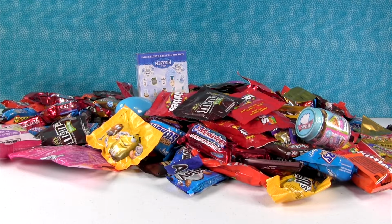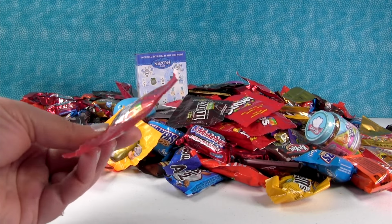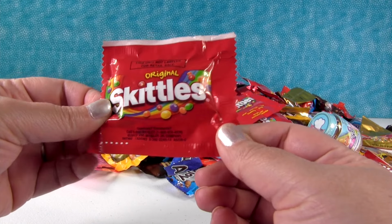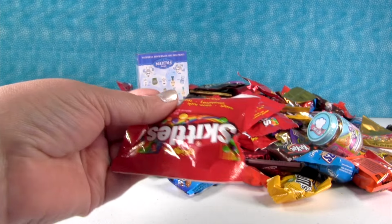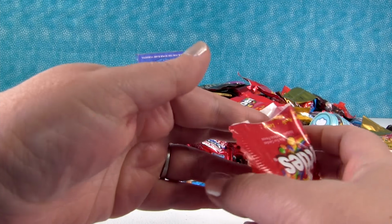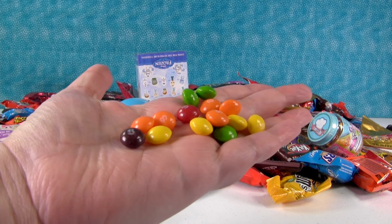It's a huge mountain. Now, we're not going to open all the candy because a lot of it is the same, but we are going to open a few. So check it out. These are Skittles. Ooh, these are Skittles. Original flavor. My favorite are the yellow and the green. Oh, no, red and purple all the way. I like yellow and green. Oh, there's lots of yellow and green. Look, only one red and one purple.